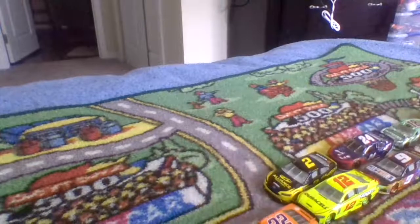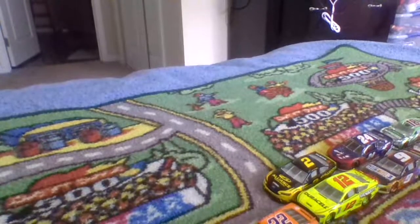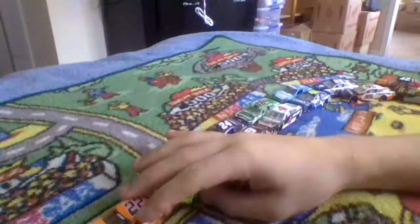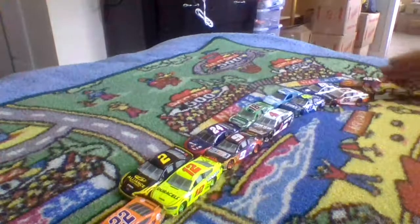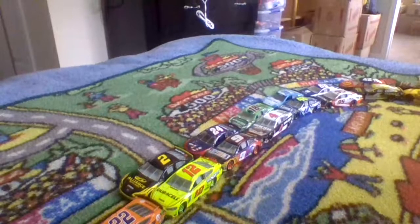Nine came down. Outside line's got a huge push from the 18. Outside line with a big push. All right, clear high, kid. Clear high. Stay low. All right, now low. Three wide, right towards the middle. Wow, already we're seeing a little bit of three wide racing.